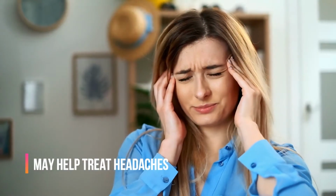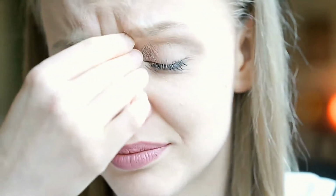7. May help treat headaches. Vapor therapy using rosewater or rose oil may help relieve headaches and migraines. Applying a compress soaked in rosewater to the head for 45 minutes may give you relief.